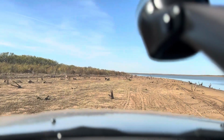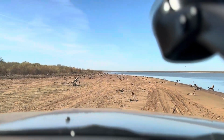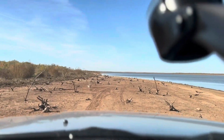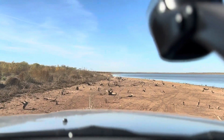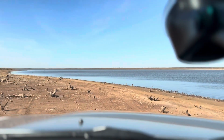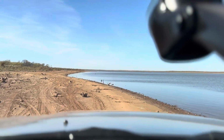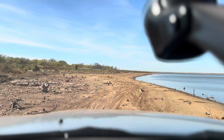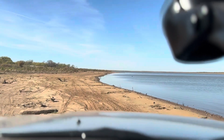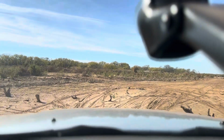And these sticks are also pretty bad, all this driftwood sticking up out of the ground. So you kind of gotta be technical and navigate around all of it. I don't know if these would pop my tires, but I'm not really trying to find out. So I just choose not to hit them, even though I'm sure they'd break in a second. We're getting a little close to the water, but it'll be alright.